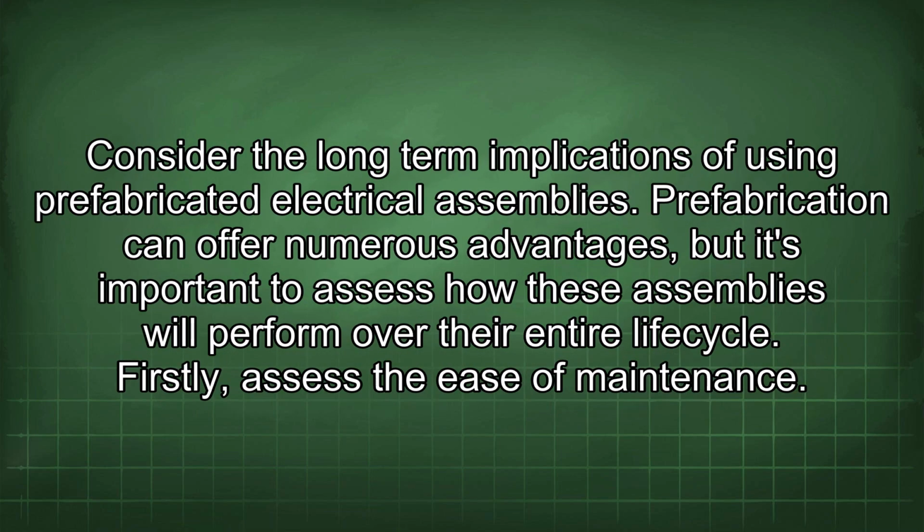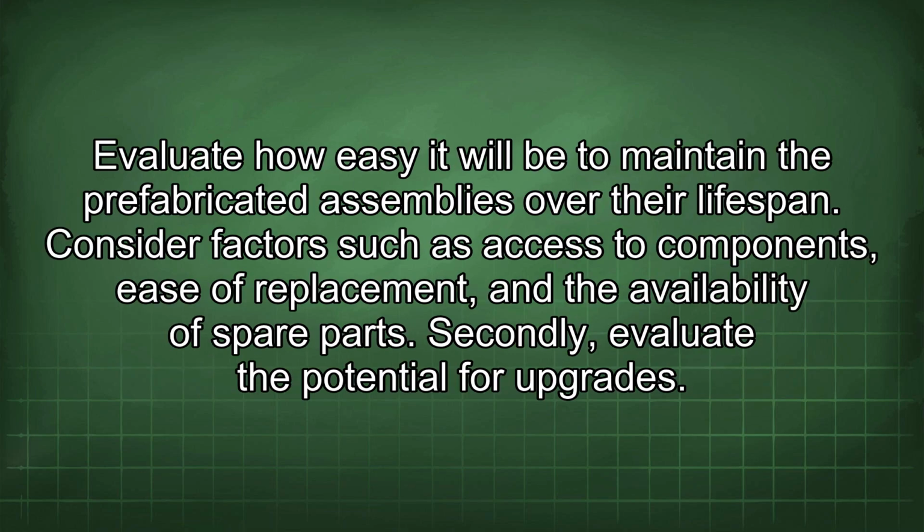Consider the long-term implications of using prefabricated electrical assemblies. Prefabrication can offer numerous advantages, but it's important to assess how these assemblies will perform over their entire life cycle. Firstly, assess the ease of maintenance. Evaluate how easy it will be to maintain the prefabricated assemblies over their lifespan. Consider factors such as access to components, ease of replacement, and the availability of spare parts.